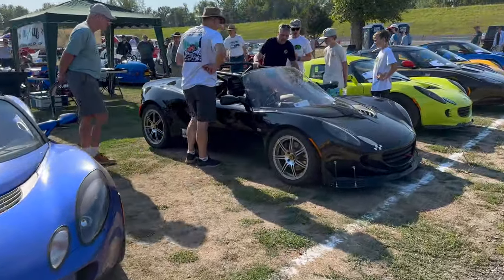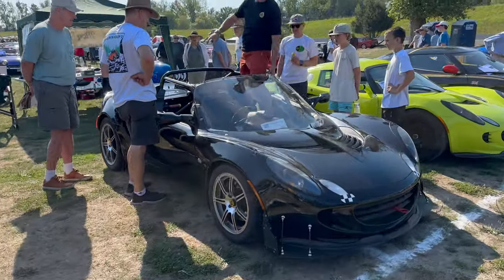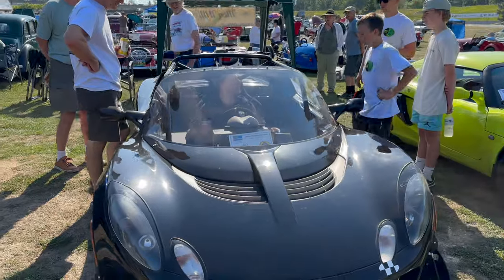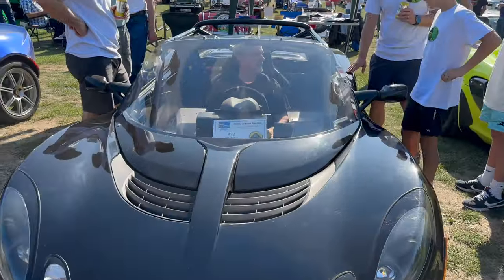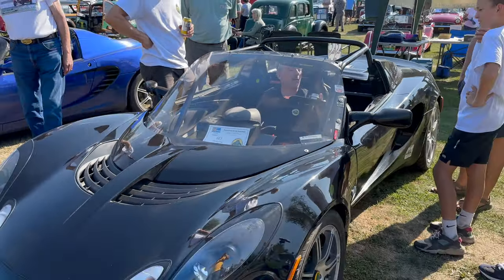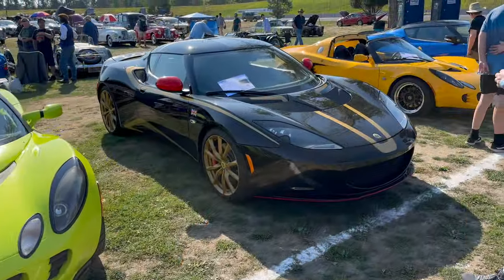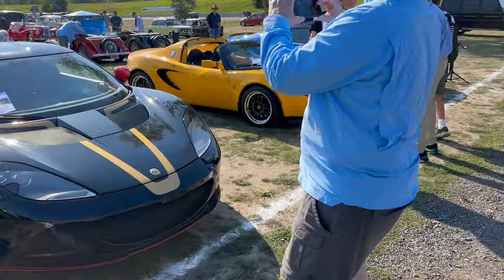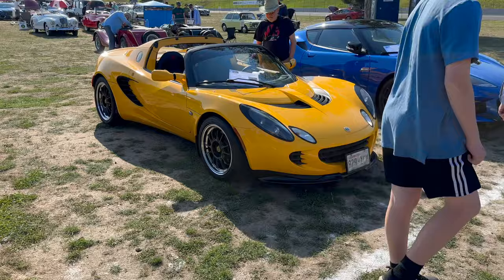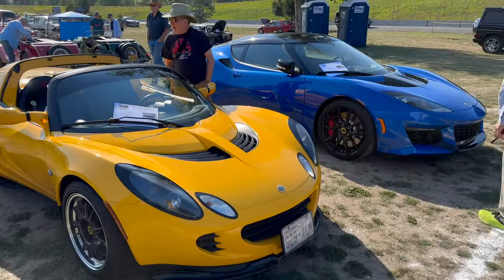This car's all about half. It's an Elise race car. Yes. And then you just hop in straight. The steering is in the center of this one. Oh yeah, and then this pops off, obviously. These are great. You seen these? And we've got an Evora. Another Elise and another Evora.